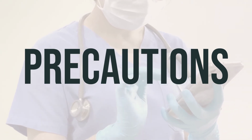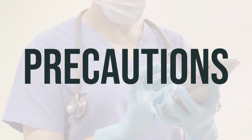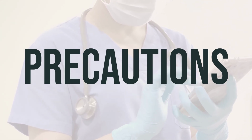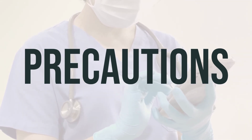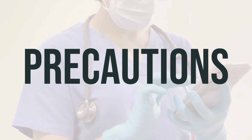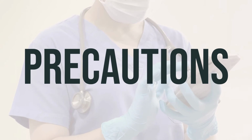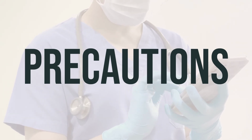This drug must not be used during pregnancy, and women who are pregnant or may become pregnant should not handle this medication. You must have 2 negative pregnancy tests before starting this medication and have a monthly pregnancy test during treatment. It's also important to consult your doctor before breastfeeding while using Claravis.